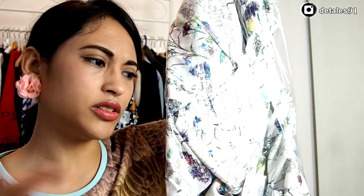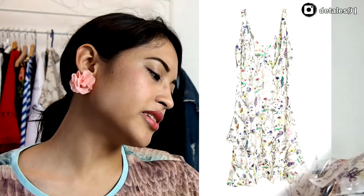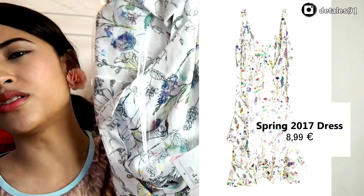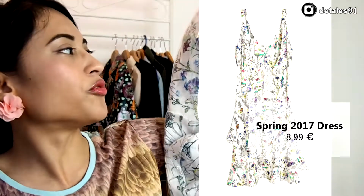Next is a dress I saw last spring in an H&M. It was even on the puppets. I don't know the word right now. Anyways, this dress has an egg white color. It's more like ecru, but not quite. And it has a floral artsy design on it, which looks hand sketched, and that's what I liked about it. I will just open this up to show you guys.